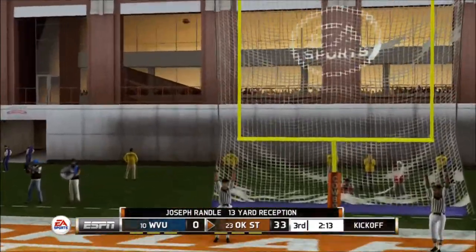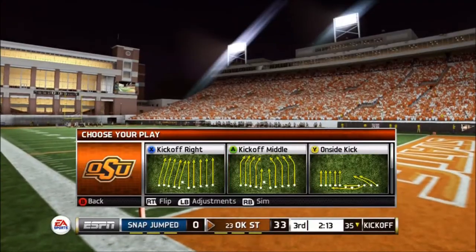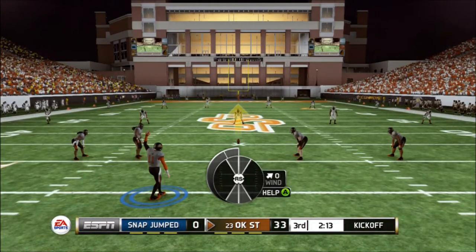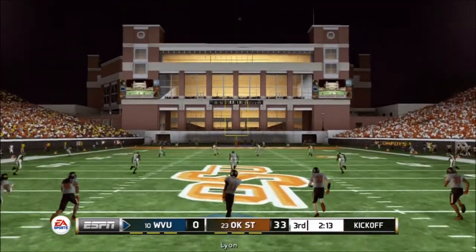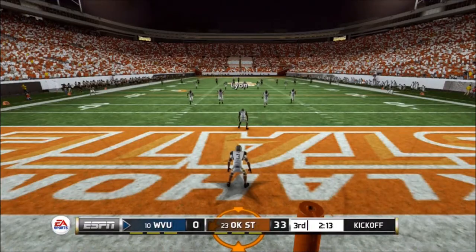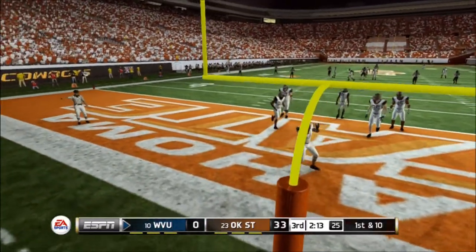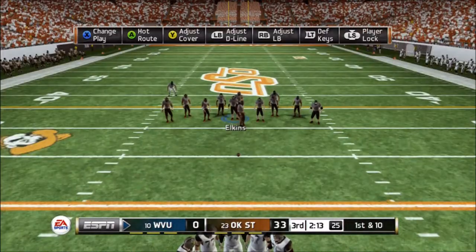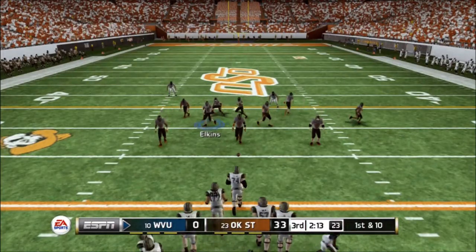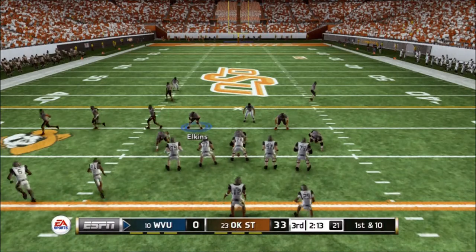He splits the uprights with the extra point. A quick two-play, 46-yard drive, and it's good for 7 points. Lyon ready to kick. He really got a hold of that kick. And they can forget about returning this one. Not a whole lot's been working for them so far. They should just come out and play loose and easy because they've got nothing to lose.